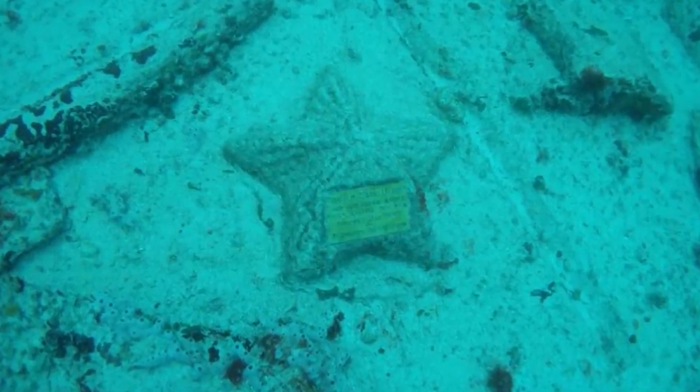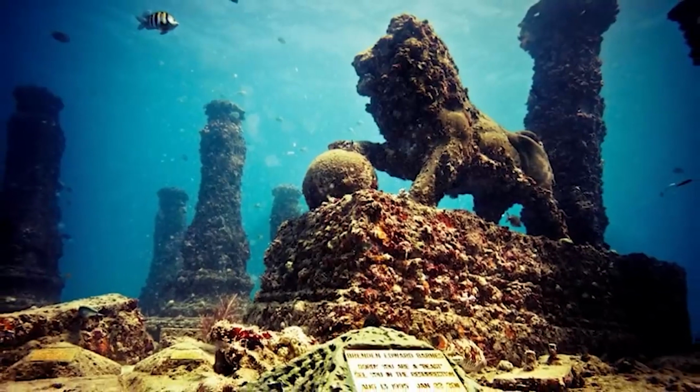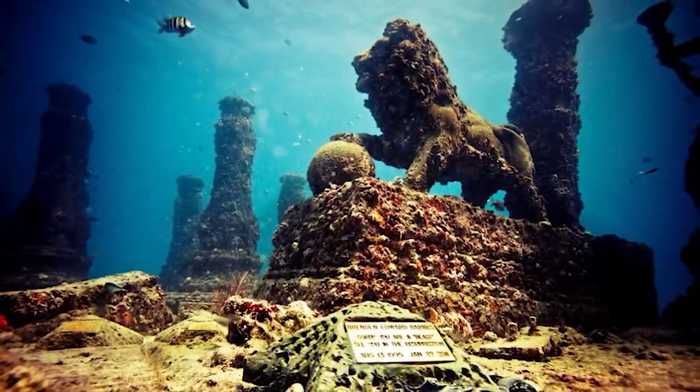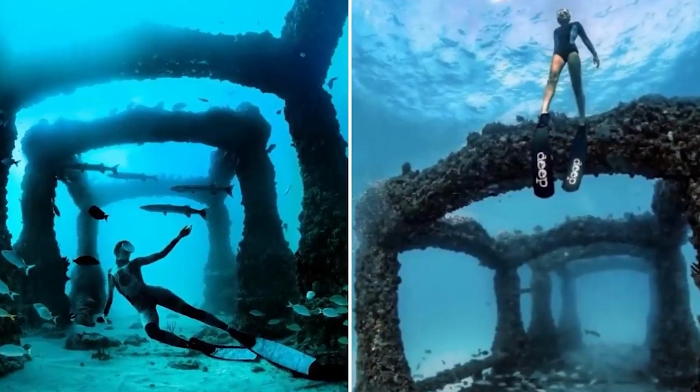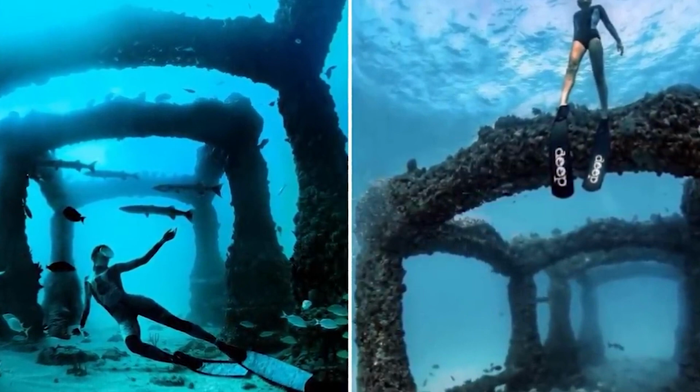Locals created 1 cross for each person that was killed, and then they purposely had them sunk in their honor. So it is literally an underwater graveyard, which is cool, but it's also creepy at the same time. It is now forever a site to remember the horrors that happened to these people.